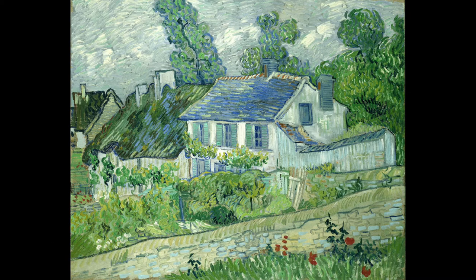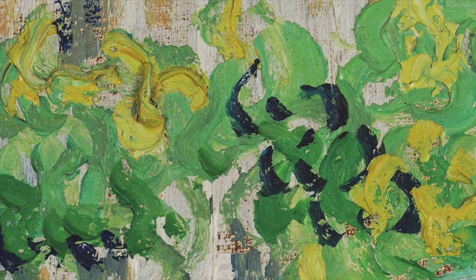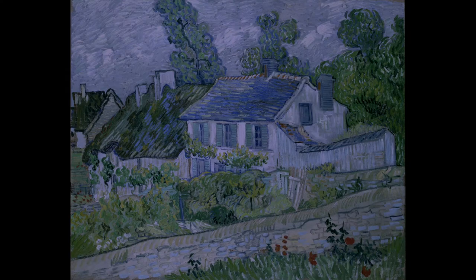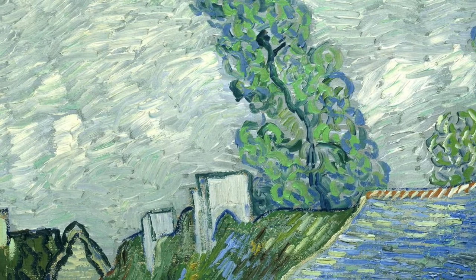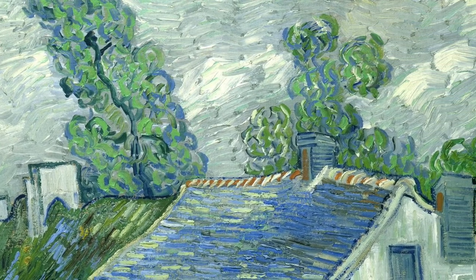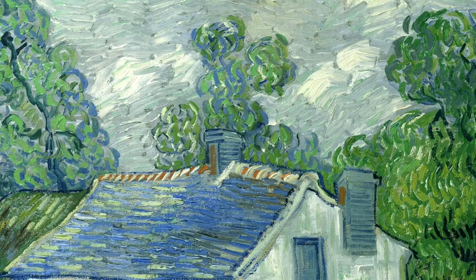Let's look closely. Do you see the brushstrokes Van Gogh applied? You do, so do I. Vincent often did a painting in one day. He would work very quickly as to not lose the sunlight. It would be very difficult to paint a landscape in the dark, as you can well imagine. What kind of day do you think it was when this painting was made? What makes you think that?